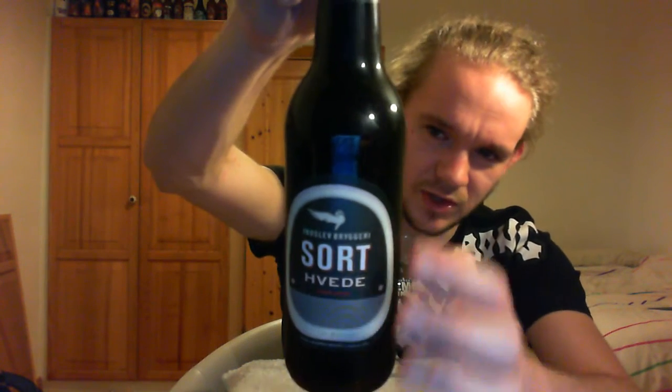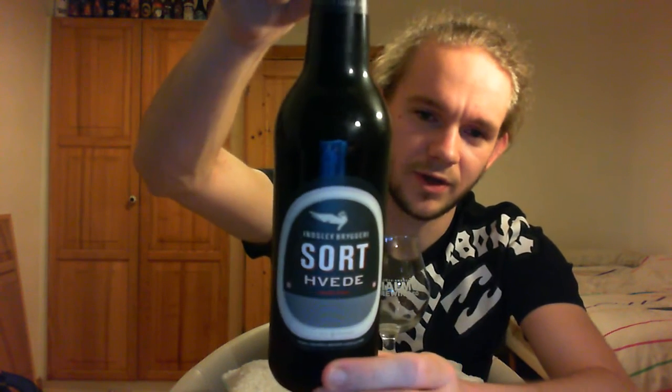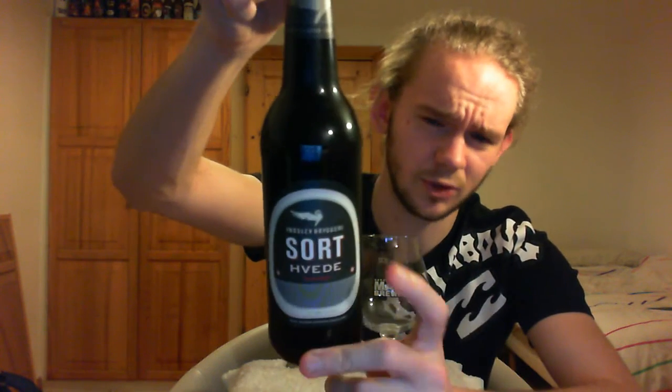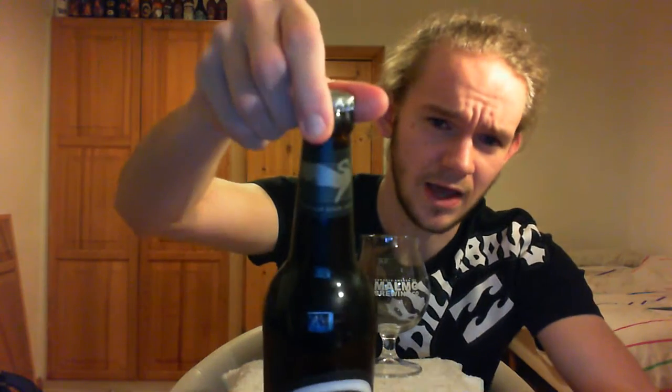You can see there's the nice kind of swan on the label here. All the beers, incidentally, from Indslev Bryggeri are presented in a similar way, just different colours and stuff like that. They all have this kind of nice neck label there and plain bottle caps. It would actually be cool if they produced this on the bottle cap, maybe a nice black bottle cap with this silver swan on it. That would be really nice, but I guess maybe that's something they'll add in the future.